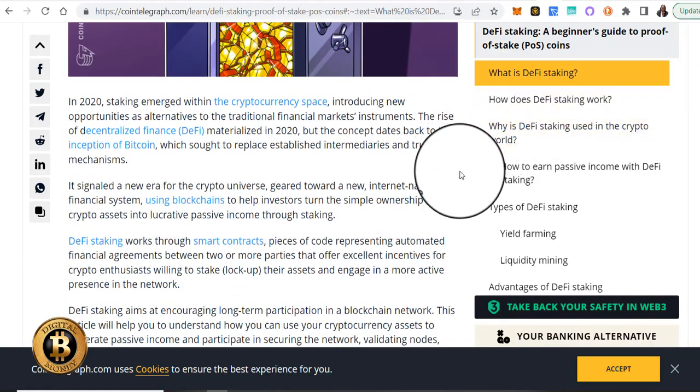In 2020, staking emerged within the cryptocurrency space, introducing new opportunities as alternatives to traditional financial markets instruments. The rise of decentralized finance, nicknamed DeFi, materialized in 2020, but the concept dates back to the inception of Bitcoin, which sought to replace established intermediaries and trust mechanisms.